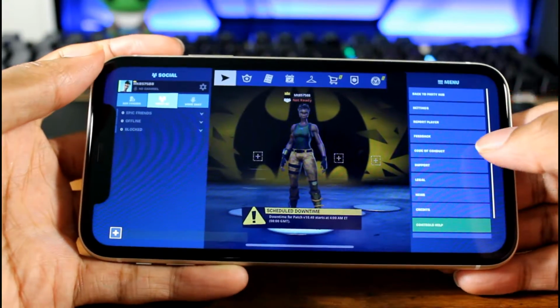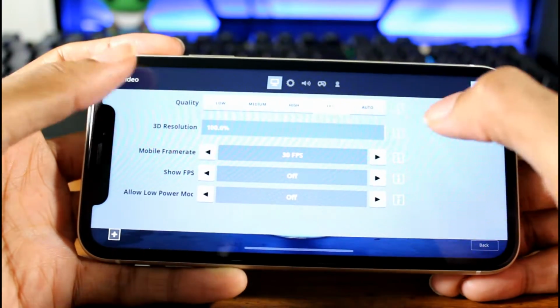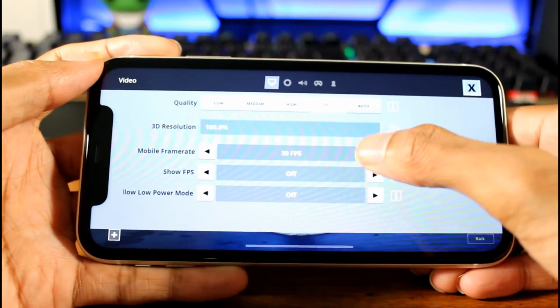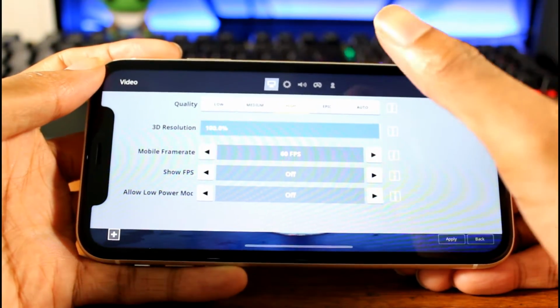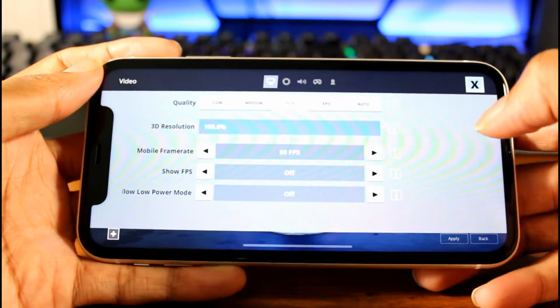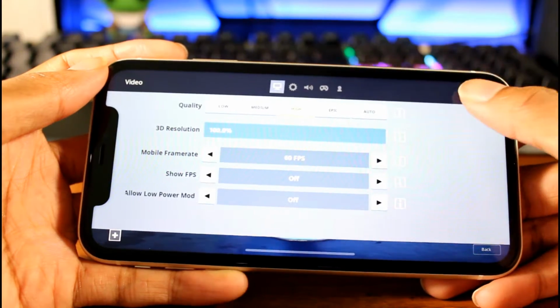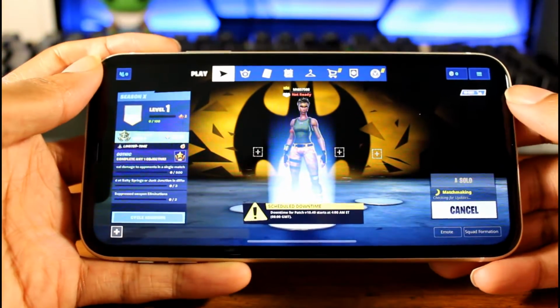Alright guys, we got Fortnite on here. I don't really play Fortnite, but I'll show you guys the settings and everything. So quality is on epic, so you can play on epic at 30 frames. You can't go to 60 frames on epic, but you can go to 60 frames on high. So I guess that's what we're gonna do. And then I guess we can switch back. Check it out. Alright, let's go ahead and start a match.